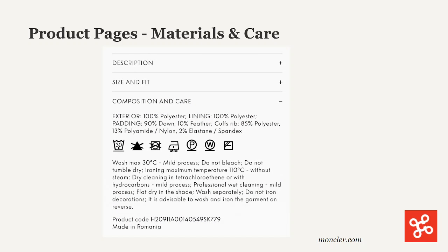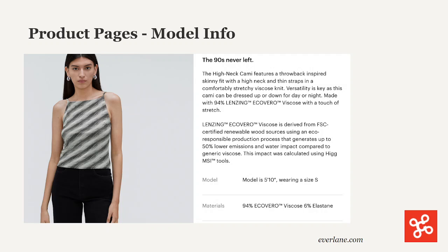Also on the product pages, ensure that you have a lot of information about the material of the products and the care that's going to go into it. Some customers don't want to purchase an item that is dry clean only because it just is a lot harder to take care of. So giving that information up front will likely help reduce future returns. Also on product pages, if you're showing the clothing on models, just make sure to include information about the model, their height, and what size they're wearing, so customers can get an idea of how it might fit on themselves.